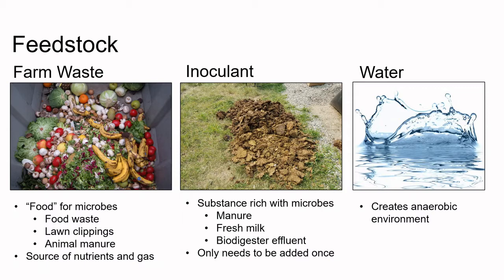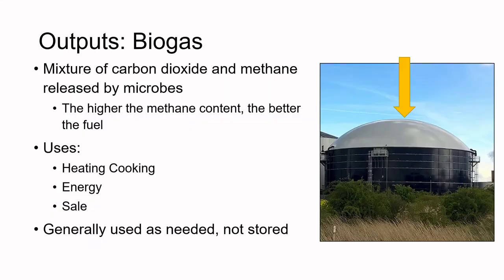Since we now know what goes into a biodigester, let's talk about what comes out of them. First, we have biogas, the reason for the dome top on this biodigester. Biogas is a mixture of carbon dioxide and methane released by microbes as part of the digestion process. Biogas can be used for heating, cooking, energy, and sale. The higher your methane content, the better the fuel will be. It is worth noting that biogas is generally used as needed and not stored. That requires specialized installation.